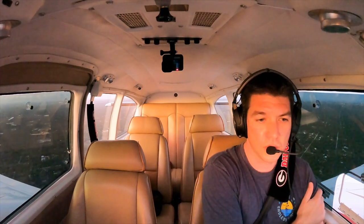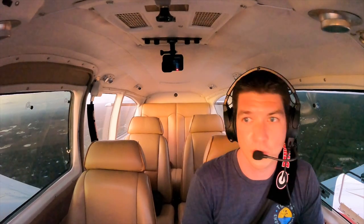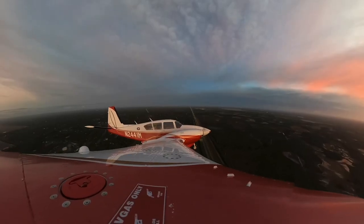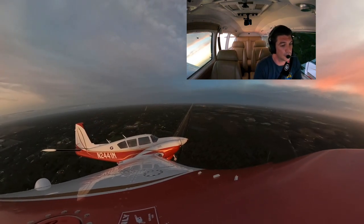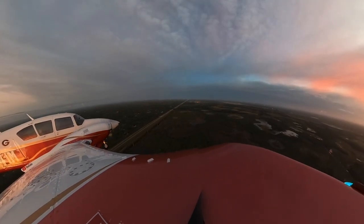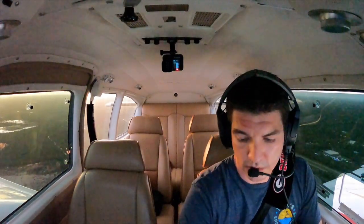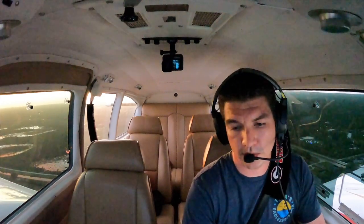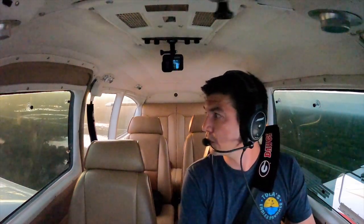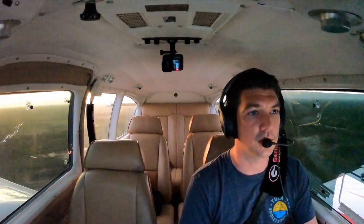North Palm Beach, Aztec 2441 Mike is 3 miles to the north, inbound for landing runway 14, North Palm Beach. North Palm Beach, Aztec 2441 Mike is on a 3 mile final runway 14. I should have cleaned my windshield. All right. Fuel. Undercarriage, three green, one in the mirror, mixtures, props, throttles are set, landing light is on. Got the glide slope captured. Keep on coming down. North Palm Beach, Aztec 2441 Mike, short final runway 14.